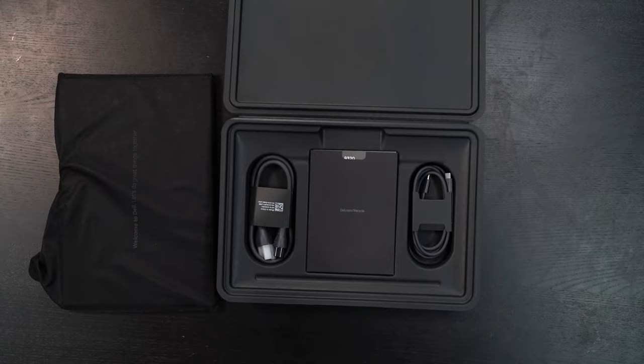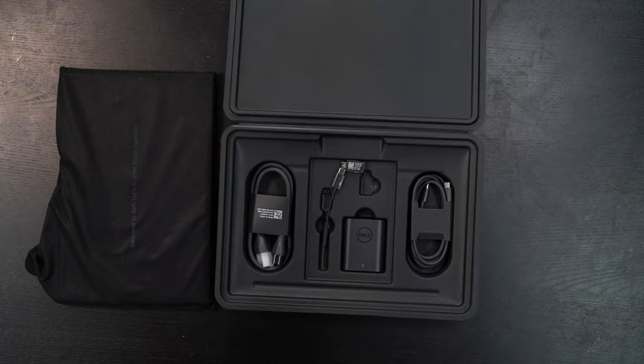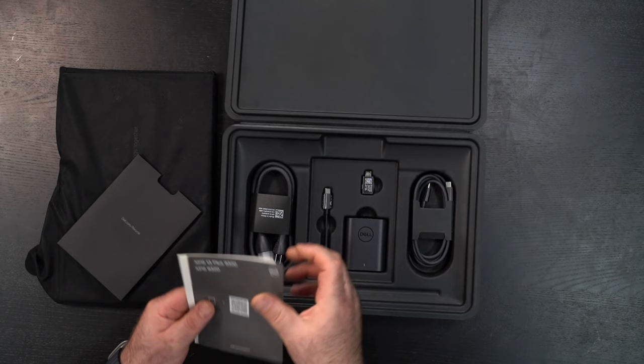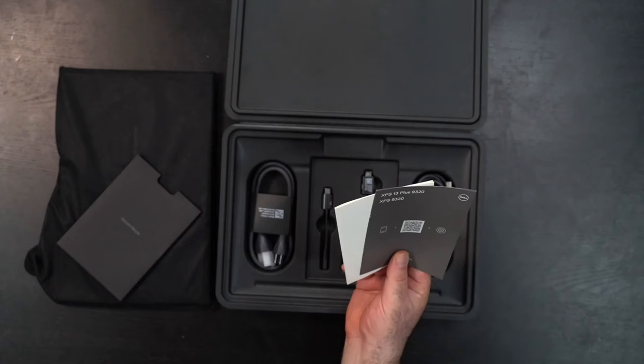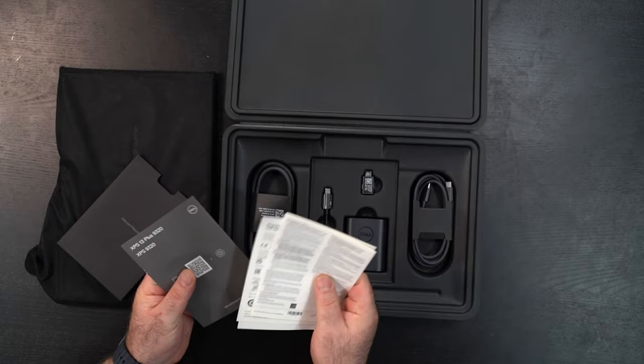Okay, so pretty typical so far. We've seen this before. And again, they didn't even change the model number. It's still the 9320, but with a 13th gen processor. So you can see 9320 here. And then if you want to see it here, there you go. And you get some warranty information and so forth. So pretty standard stuff. Let's file that to the side.